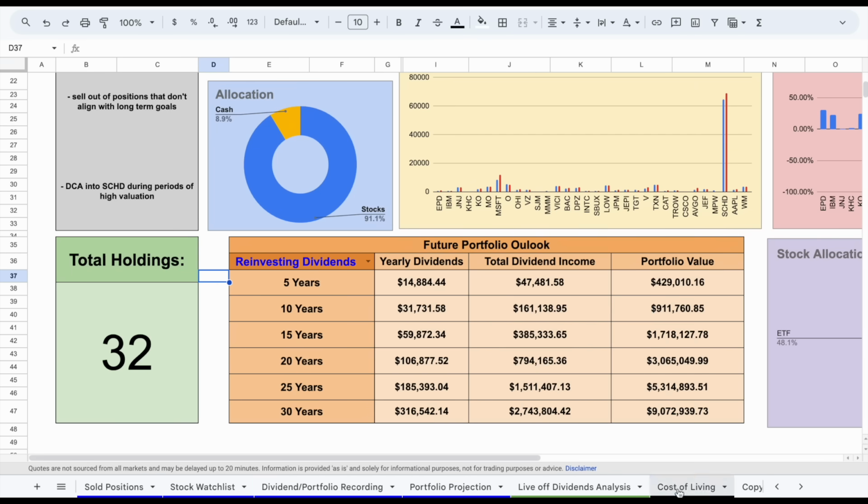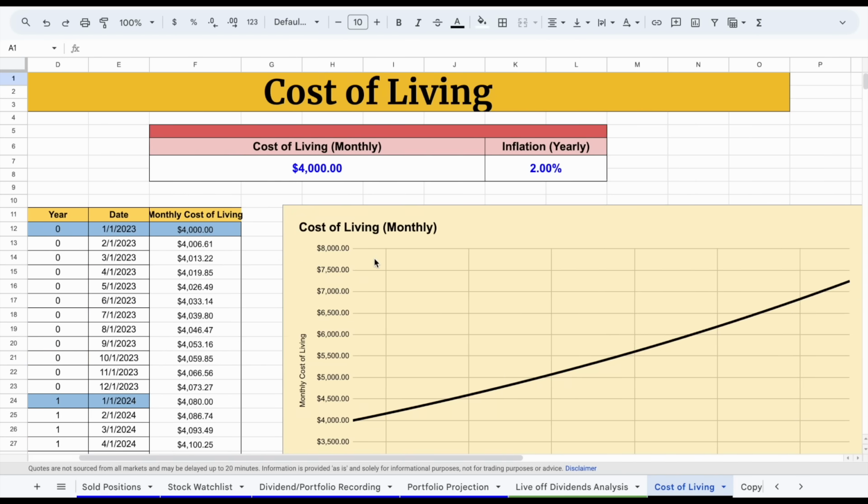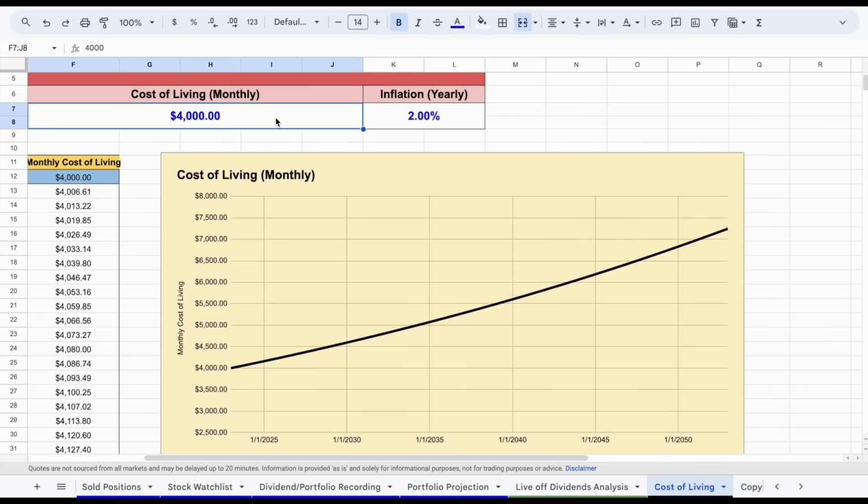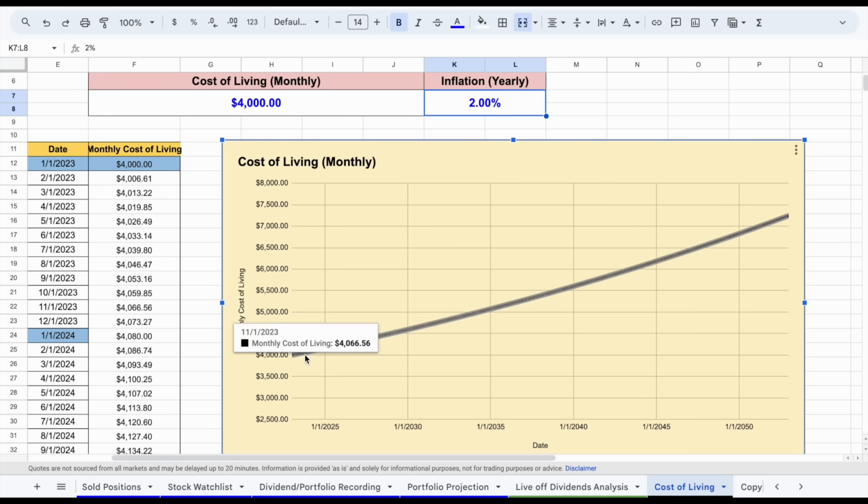Now, the first thing we need to understand is cost of living. As of right now, I'm projecting that my cost of living is around $4,000 a month. It's really probably a little bit lower than that, but I do want to be safe and conservative with my estimates. So with that being said, inflation on average is around 2% a year. So we can see my cost of living is going to increase over time. In 30 years from now, assuming 2% inflation, my monthly cost of living could be around $7,245 a month.